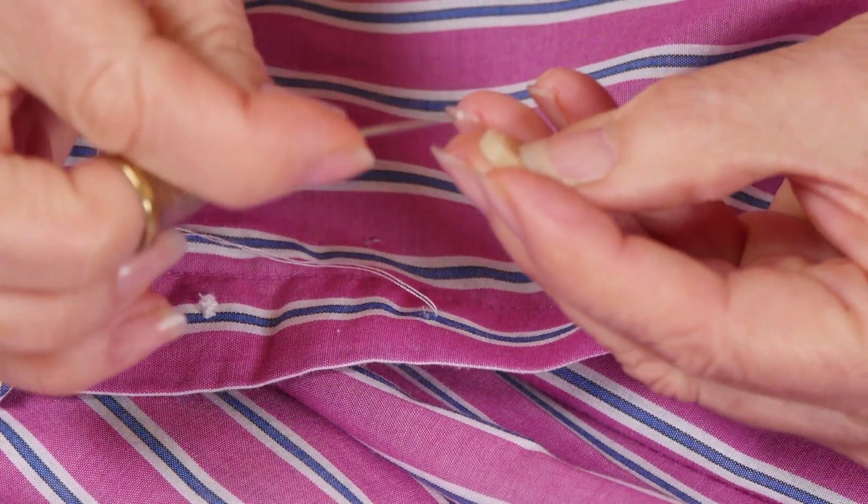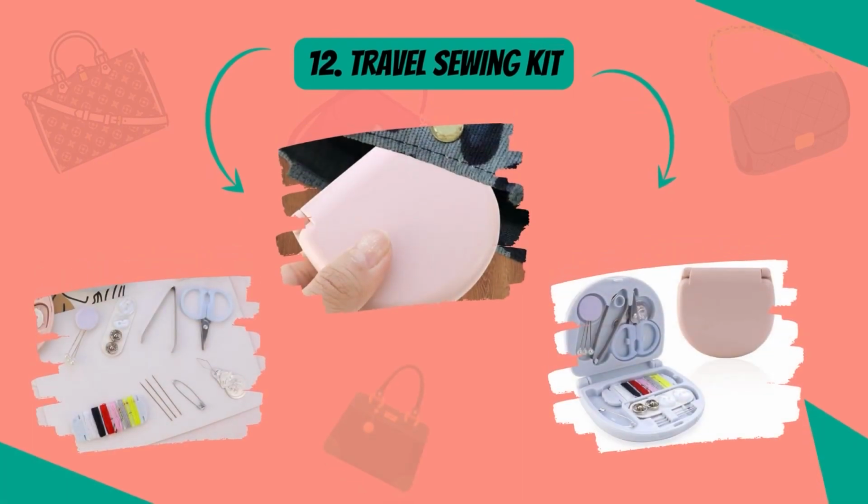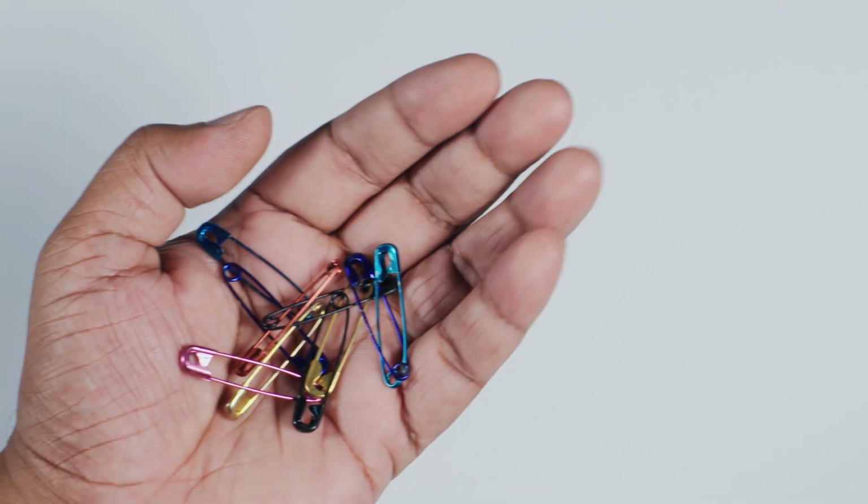A small travel sewing kit. Now this item is definitely underrated. It's something that you don't think you'll necessarily need until the day that you tear a shirt or you lose a button. When you think, oh shucks, I should actually keep a sewing kit on hand. And what's great is that it actually has another item in it that I wanted to add to the list, which is a safety pin. Another essential and very super important item to have in your handbag.